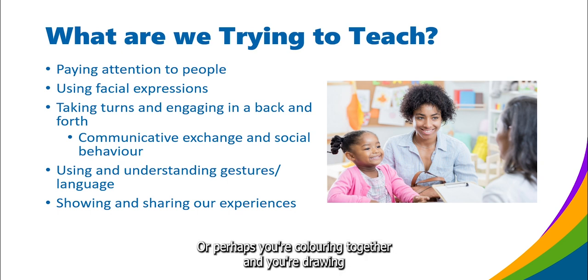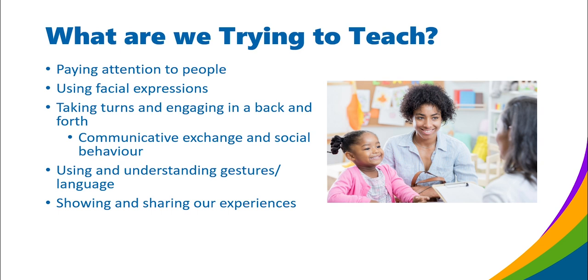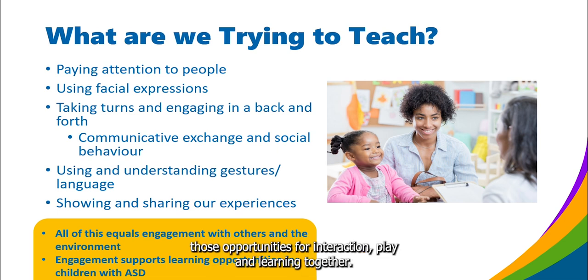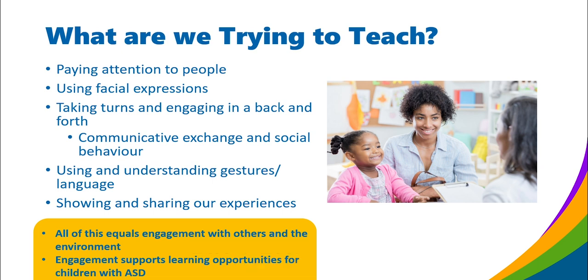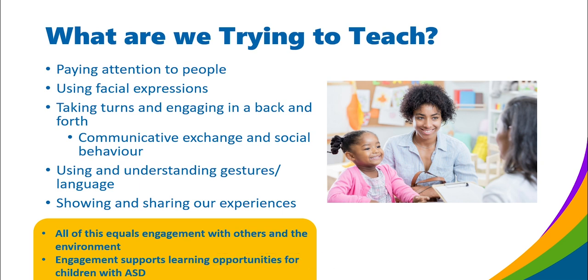Or perhaps you're coloring together and you're drawing, and your child is looking at you or pointing to a picture or holding it up because they want to share that with you. All of this practice is really going to set up those opportunities for interaction, play, and learning together. And it's really just going to help to support those learning opportunities for our children with ASD.